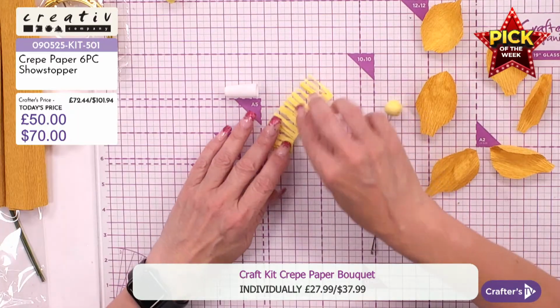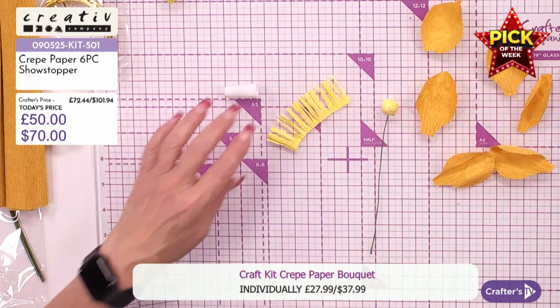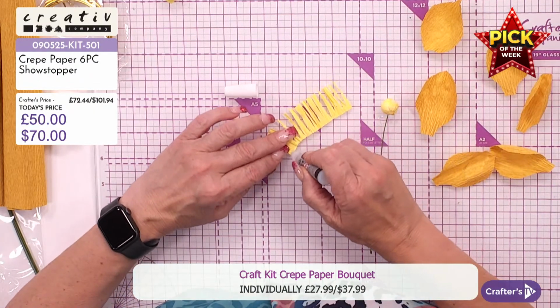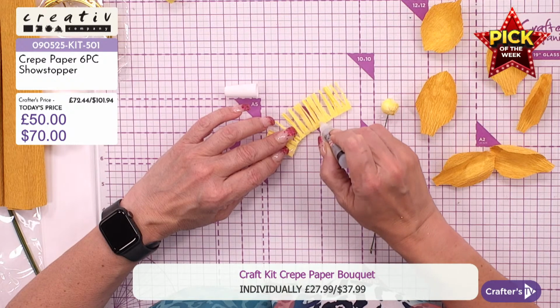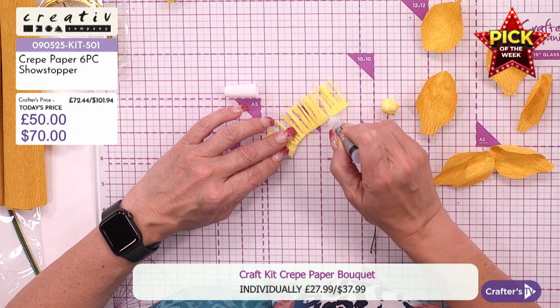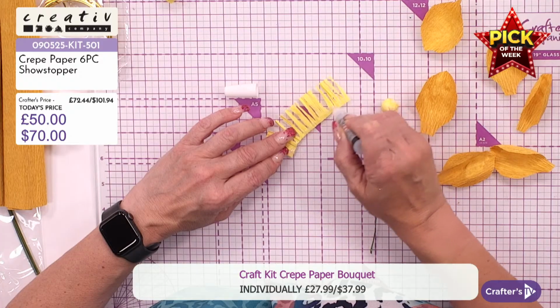Now, the easiest way to do it again, don't try putting it around the ball. You need to get around that little area. Some need to be doubled up. Again, it's all in your instructions. So the one that I did first was a double up one. So I actually put 2 pieces together.